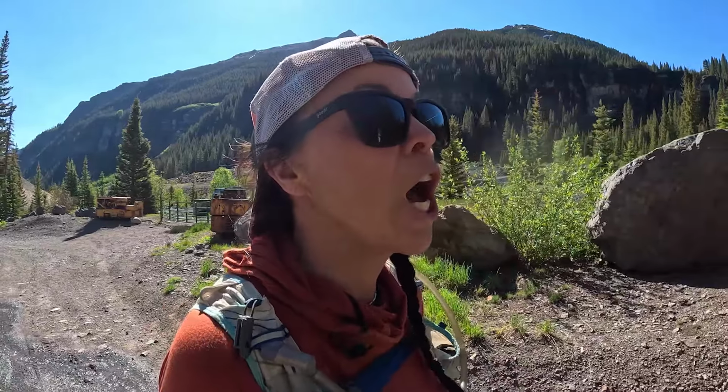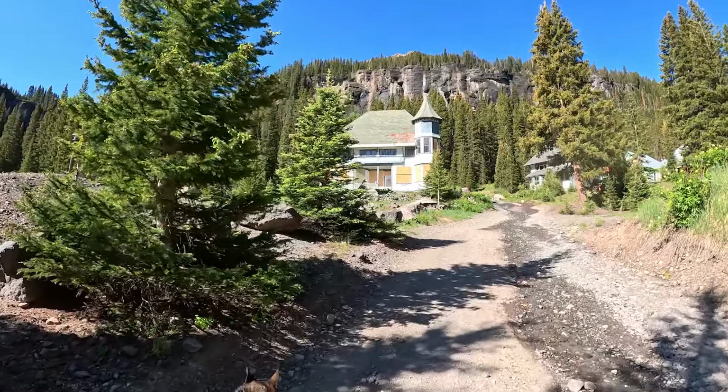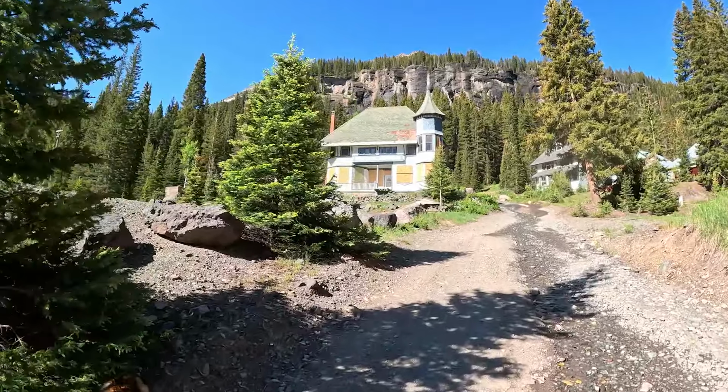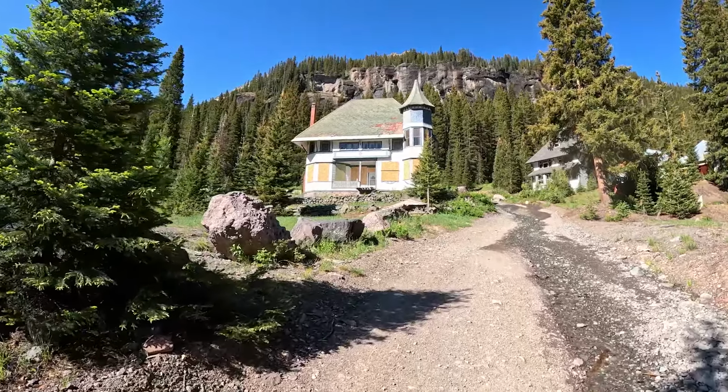I didn't do much research on this mine, and I'll tell you why in a little bit, but this is not what I was expecting. Like, holy gorgeous home. That's stunning.